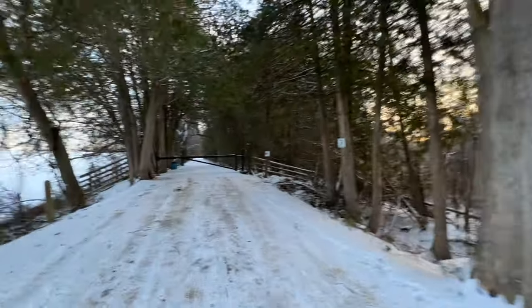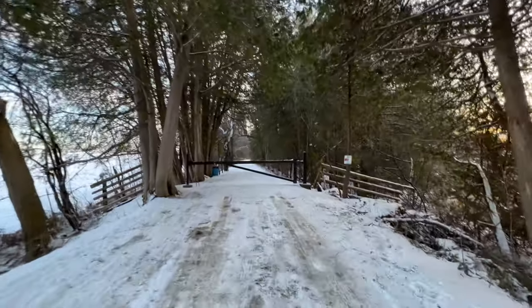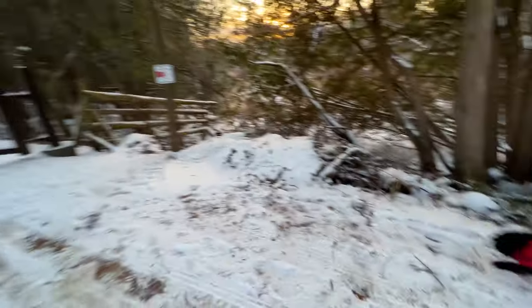All right, we're on a little trail. I forgot the GoPro. Lots of chickadees to take photos of here. I didn't bring any seed for them. We'll see what else we can find.